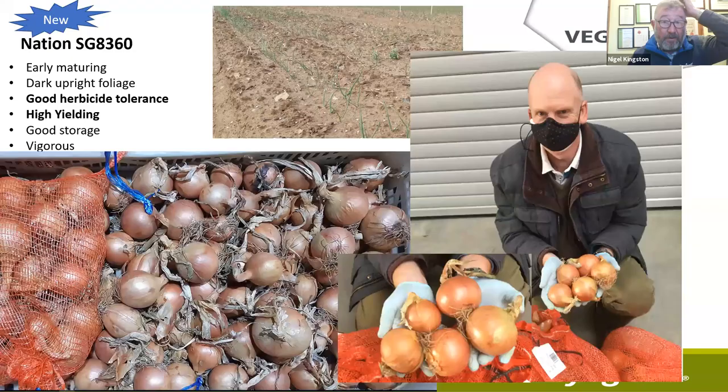These are new, early maturing, dark, upright foliage, Nation. And the things that I highlight there is good herbicide tolerance and this high yielding. And it's good storage, which you expect from Syngenta varieties, and it's vigorous.